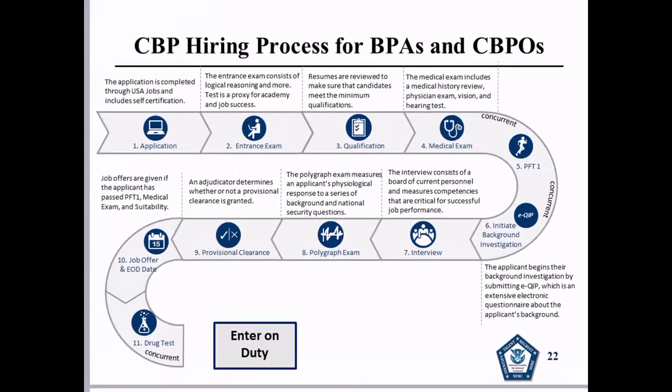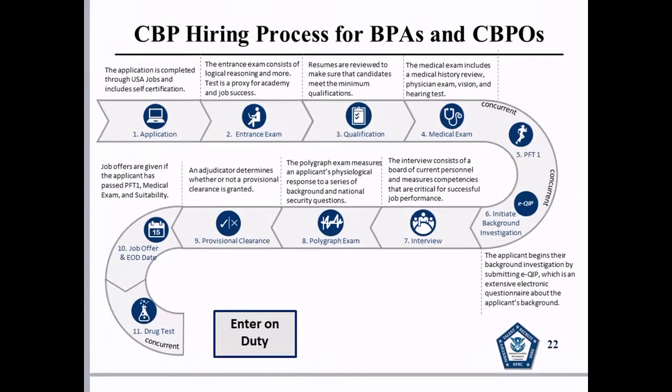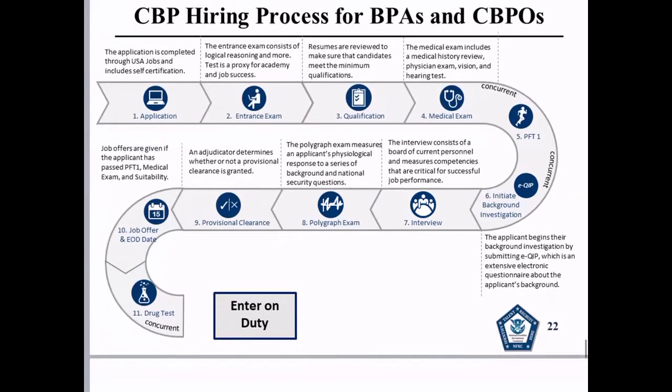All that culminates into number 8, which is the polygraph. So everything they're going to ask you in the polygraph is going to be grabbed from steps 1 through 7. So just make sure, we always tell you, be very truthful. If you had any incidents that you're worried about, just make sure you have brought it up by the point of number 8, because it will come back to you.